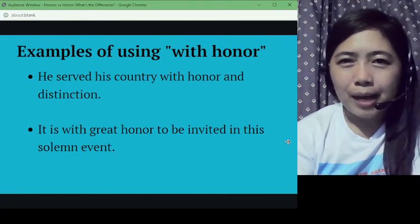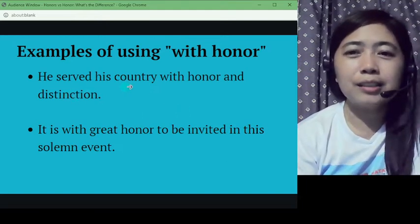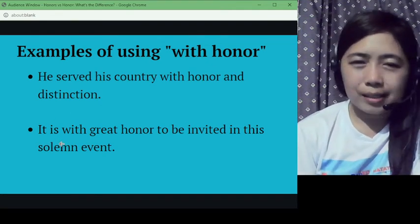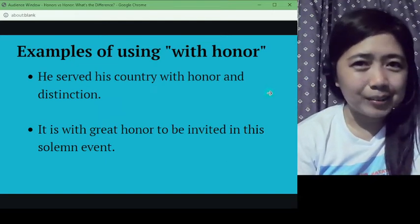Example sentences using "with honor": He served his country with honor and distinction. Another one: it is with great honor to be invited to this solemn event. With honor, no S. Take note of that.